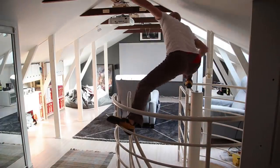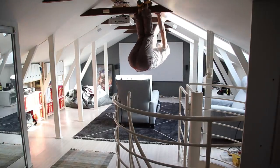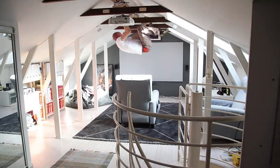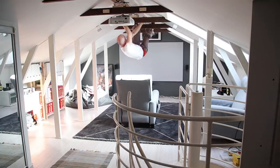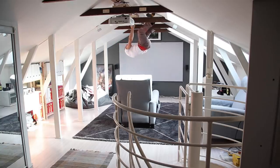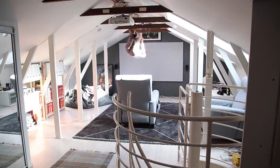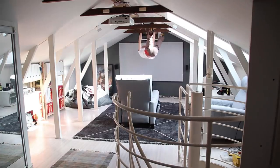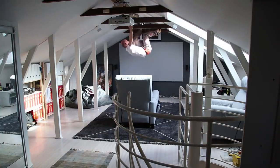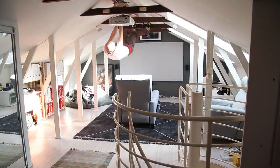Seppo emerges into a pretty sweet looking cinema room. Some handy beams and small crimps lead the way from the staircase to, well, just above that chair. I think you know where this is going. Good job, mate. Time to kick back and watch Climbing Daily.